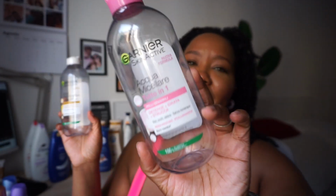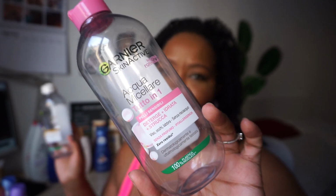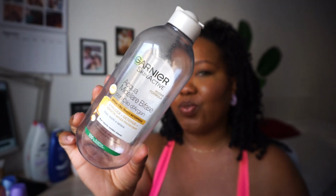I guess on the topic of Garnier, the micellar waters, so I tried two. This is the regular micellar water, the basic pink bottle, all in one. And then I also tried the version with argan oil, and this was my preferred option because, clearly, since it has oil in it, it left your skin feeling a little more moisturized. So I did like that feeling a lot. Of course, this gets the job done, but I preferred this one.